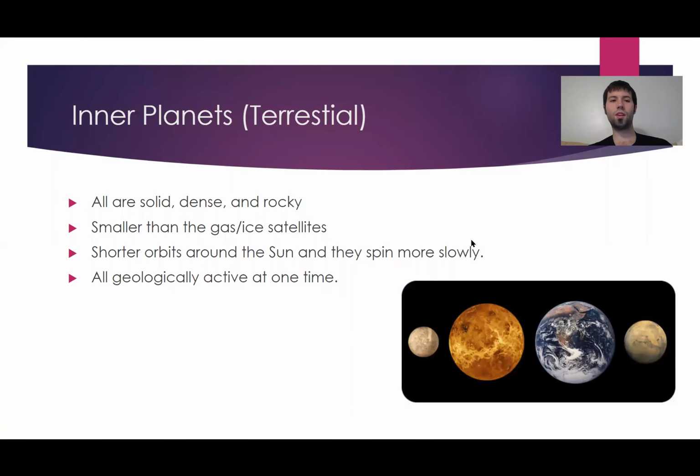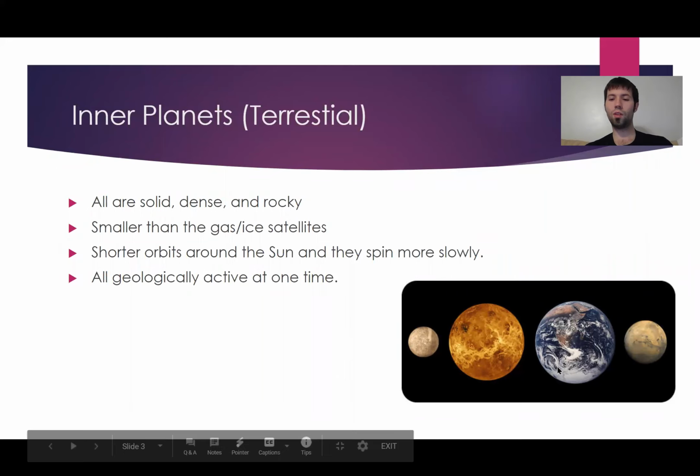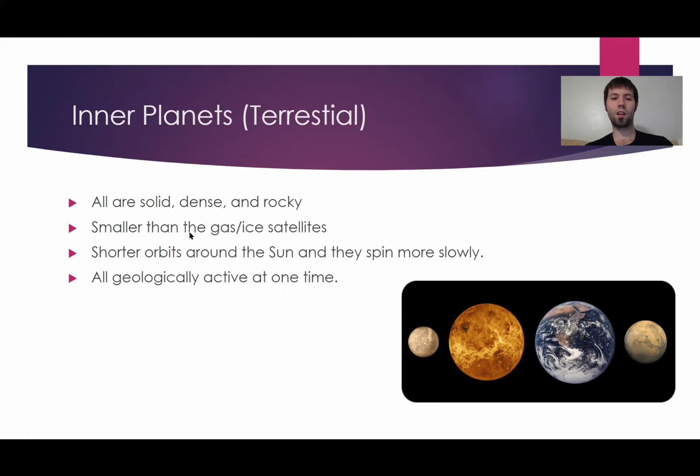So first zone, the inner terrestrial planets. These are the closest to the sun. They are solid, dense, and rocky. And if you look at the picture below, you'll see Earth is one of those planets. So yes, we are in the inner planets. We are in the zone of planets or bodies that are closest to the sun. They're relatively small compared to the other planets we're going to talk about soon.